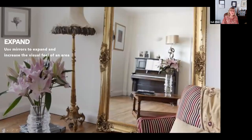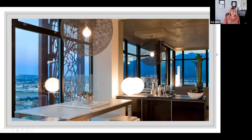Mirrors can be used to expand the space and increase the visual feel of the area. Don't feel that you have to build in a mirror. Get a big mirror like this and just plunk it up against the side of a wall. This is a really popular idea right now, and it looks amazing. This is a beautiful mirror, a lovely ornate frame, and works really, really well. You can see here again, this is not a huge space, but it's almost doubled the size of the space. I love this. This is stunning what they've done here.